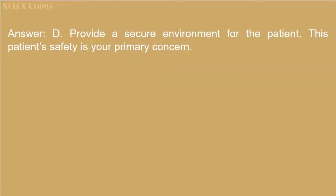Answer: D. Provide a secure environment for the patient. This patient's safety is your primary concern.